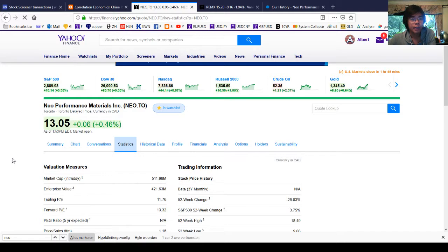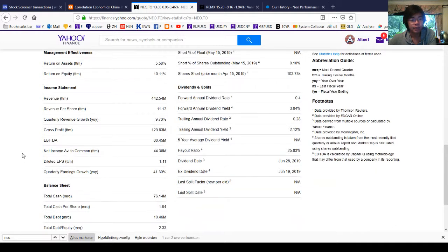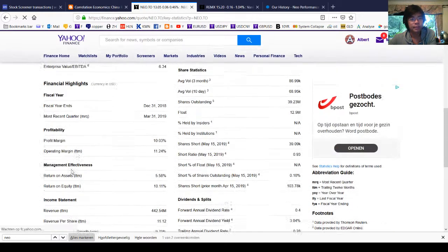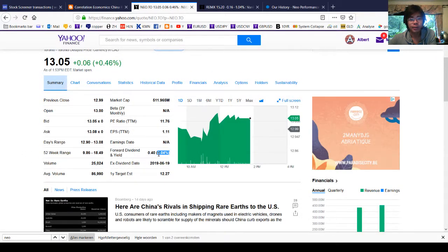And let's look at the price to book ratio. It's at 1, so it's not overvalued. It doesn't have any debt at all, only 10 million of debt. So it's pretty risk-free. You can also get a dividend of 3%, and earnings PE is 11. On the high side, but acceptable.